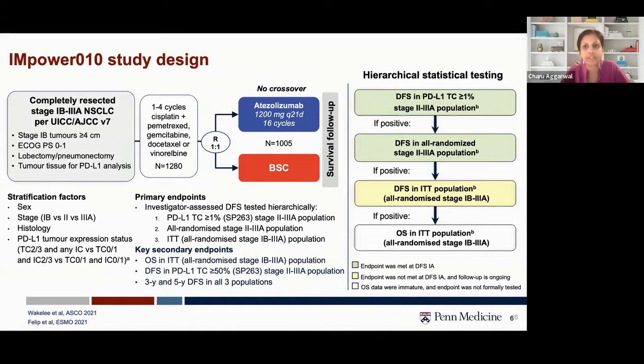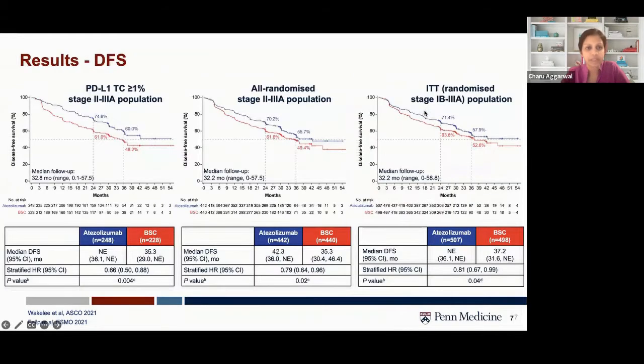setting. First, it was tested in the highest risk group, which is PD-L1 positive and stage 2 to 3A. And I will just say that this is the population that currently has the approval. If you look at the results in the highest risk population, on the left, we saw a significant improvement in hazard ratio, with a median disease-free survival that is not evaluable with atezolizumab, but about 35.3 months with best supportive care. And you can see that the disease-free survival hazard ratio is 0.6.